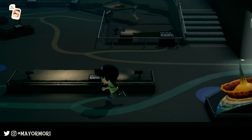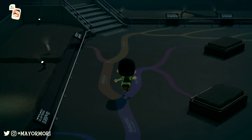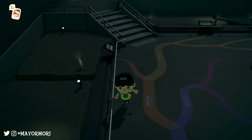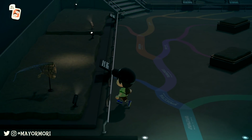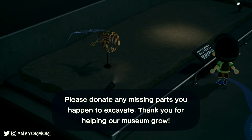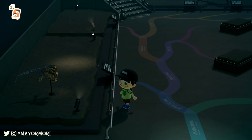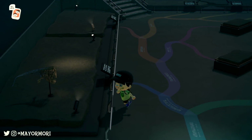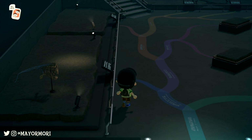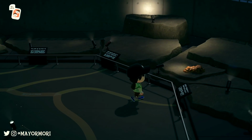Okay, let's see. Are there doors over here? No, so we've just got the two rooms, but I think that's plenty. There's loads of space here. Oh, what's that? Did I donate too? Please donate any missing parts you happen to excavate. Thank you for helping our museum grow. So that must already be here, because obviously it would have said who donated it. And I don't remember donating any more than the very shiny looking dinosaur poo over there.